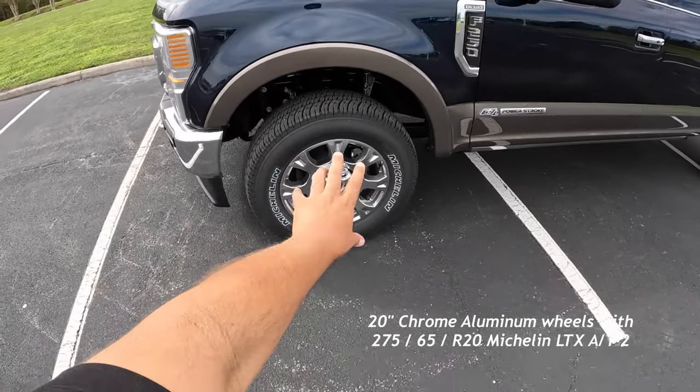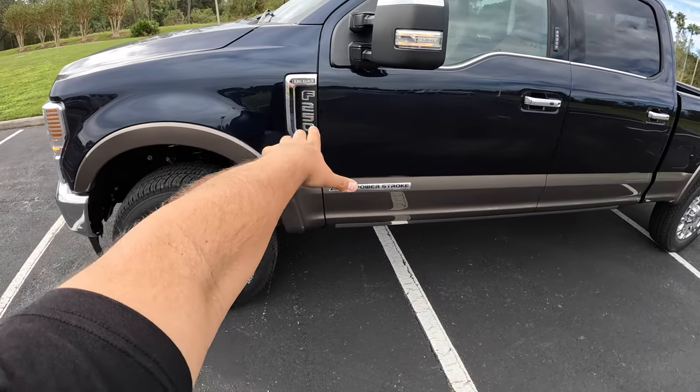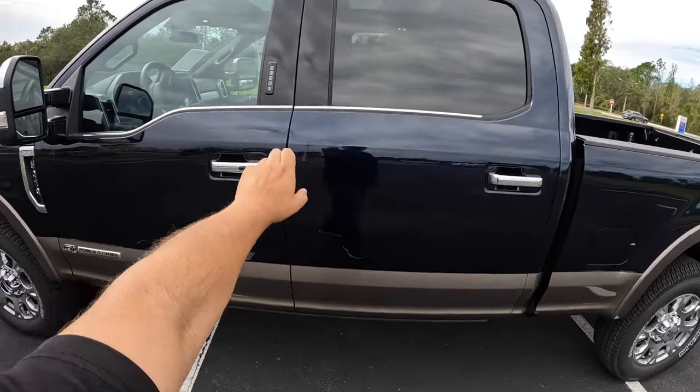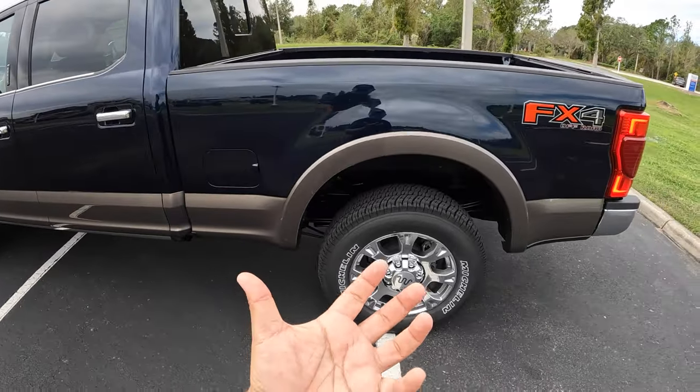These are wrapped in Michelin, I believe 275 millimeter tires. Of course, we've got King Ranch chrome accents here as well on the logos, also mirror caps. As you can see, we also got door handles that are chrome, and a little bit of chrome accent that you can see all around. I really love the way this looks. This antimatter blue is awesome.